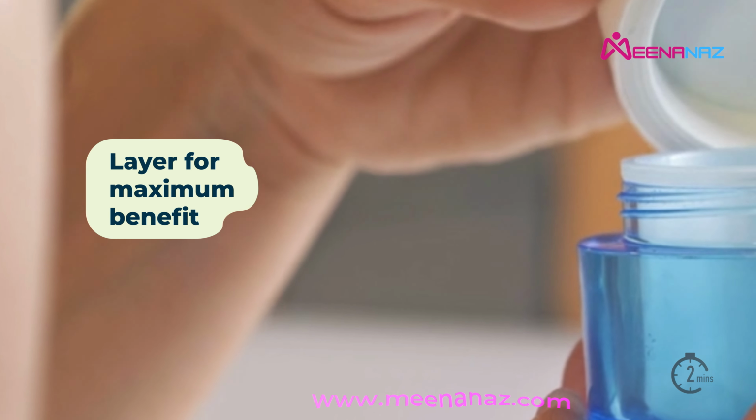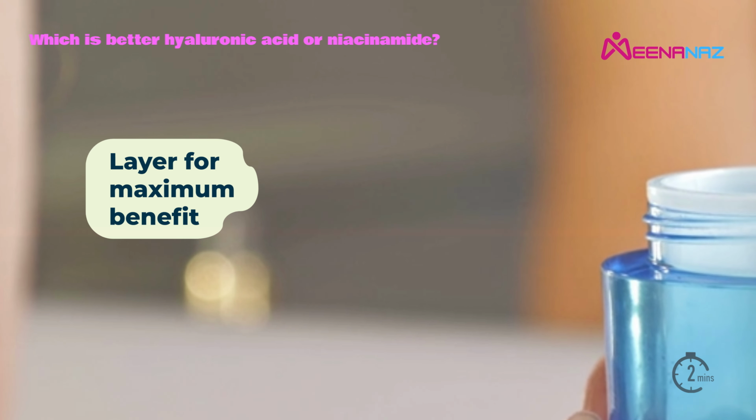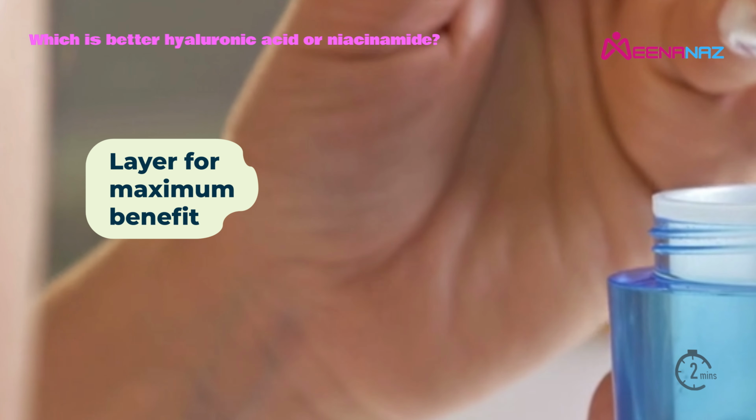Start with hyaluronic acid on damp skin to maximize hydration. Next, apply your niacinamide serum to treat and balance. Finish with a moisturizer to seal in all the benefits.